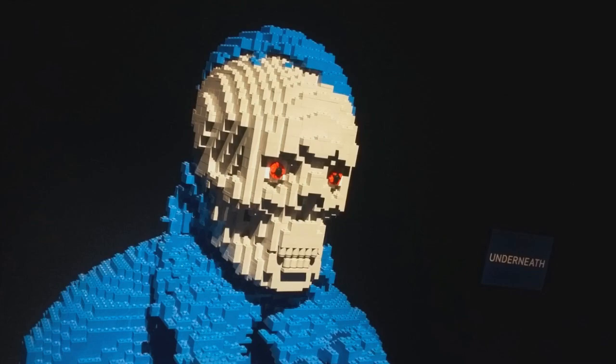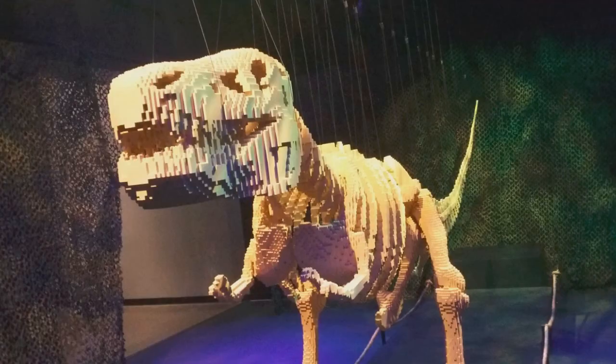One last spooky, scary skeleton, this time a T-Rex replica. Very large, very impressive. I was lucky enough to get a picture of this thing while nobody else was in the room, which was a rare occurrence because it was very popular. You can see that it is held up by these cables.